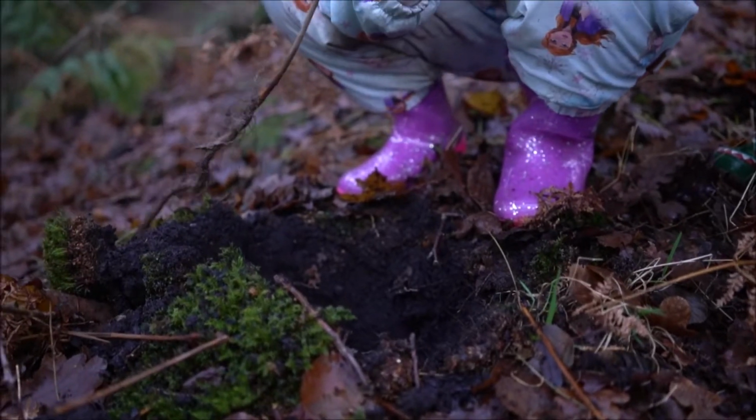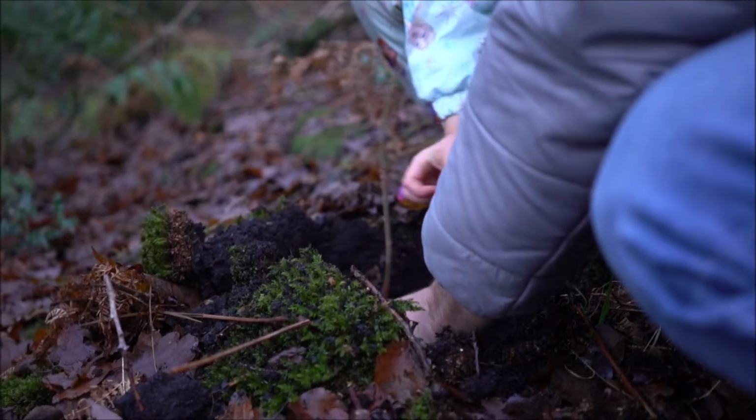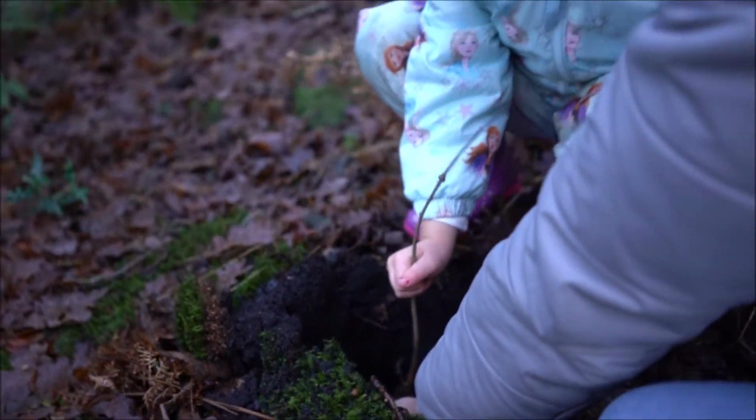Hold that, like a hat, Andy. Stand on it, jump. Put the root bit down there, lad. Like. He's planted it upside down. It might grow. Might do.